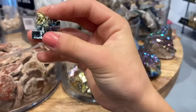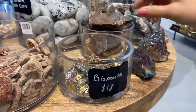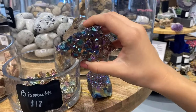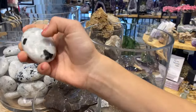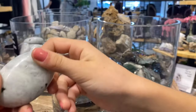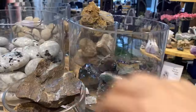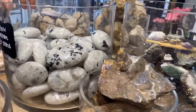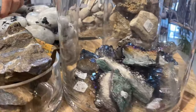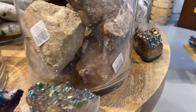And this bismuth, I'm not really sure if I'm saying it correctly. I'm not sure if this is a crystal. It's not really. I don't know. Then these dyed ones, the aura ones. And then these rainbow moonstones, which were super pretty. But I did not see a price on them anywhere. I looked all over, but I could not see a price. And I did like them. But it didn't even say the price on the tag. So that's weird. Normally it would just be a little sticker at the bottom, like all the other ones here. But I guess not.